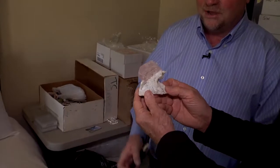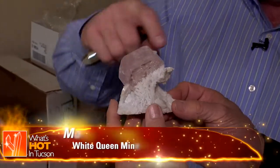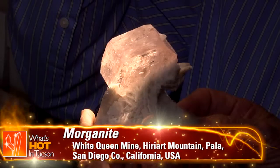Yeah, this is an old timer. It's a white queen morganite, a complete floater. Gorgeous. We all knew the guy who dug these, Norm Dawson. He was a great guy.